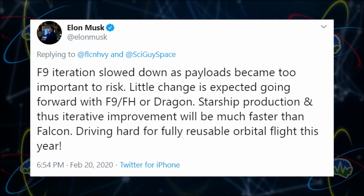Right. So keep in mind that they need Falcon 9 in order for the money to be coming in from launching people's satellites in orbit. And people, I mean corporations, don't want you to be making a bunch of changes on your rocket and then giving you their multi-million-dollar satellite to put on top of it.